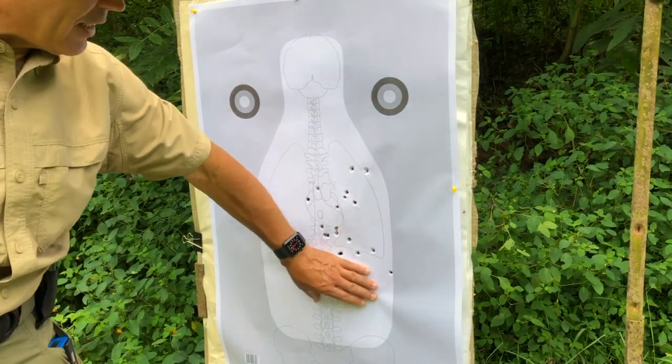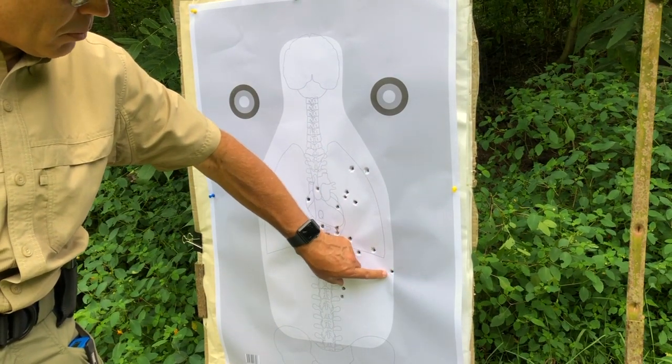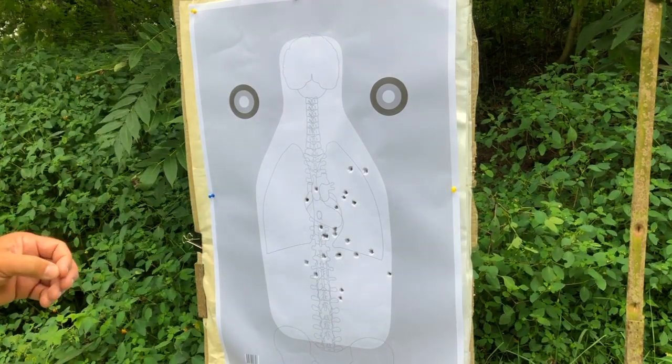And all 12 of those shots stayed inside the white part of the target. This one tried to make it out, but it's still completely inside that area. So all those shots are good. It's time to move on to stage 3, and we'll give that one a try.